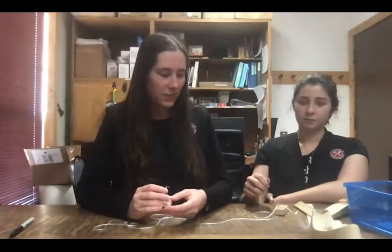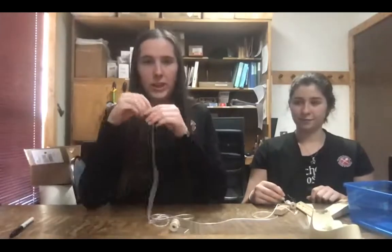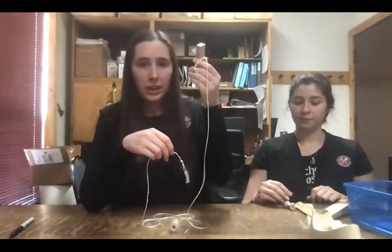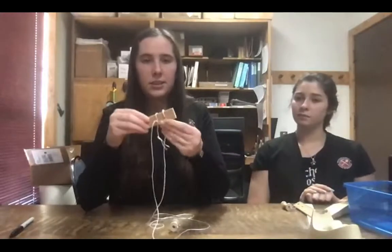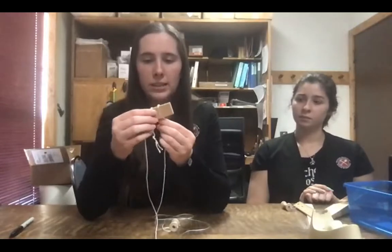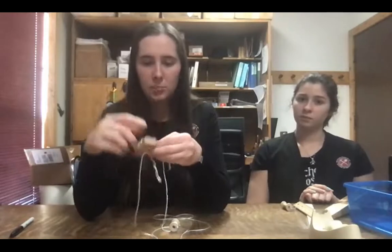All right, for our final stage of the pulleys, we're going to be making a pulley like we saw earlier with the people who are pulling that thing across the river, right? So what we're going to do here is take this end of the string and also tie it to the block again. So we're going to have both strings tied to the block like this. Then we're going to tape them down, because otherwise we're going to pull too hard and pull the strings off of the block. So we're going to have to tape them down.